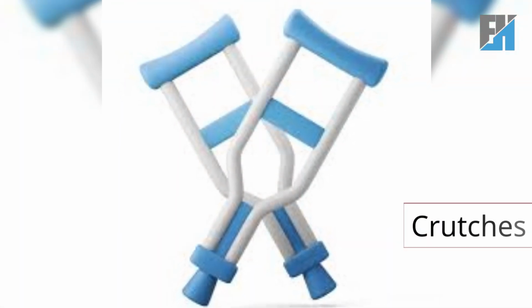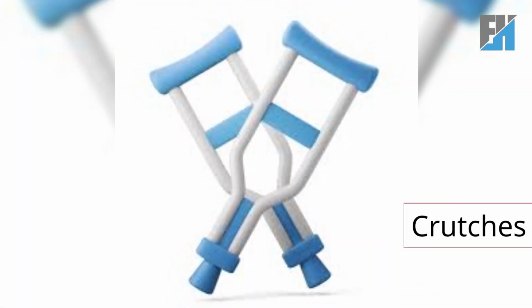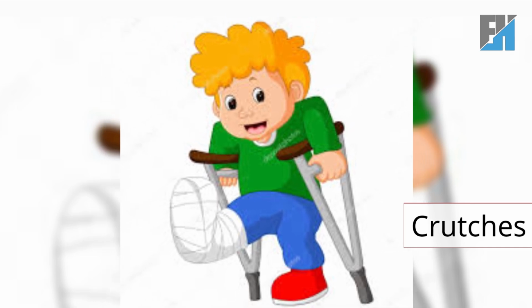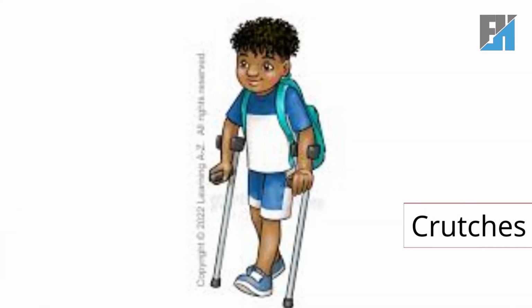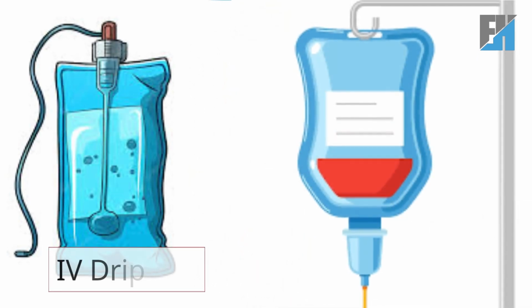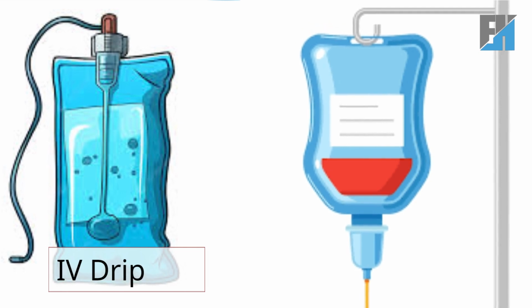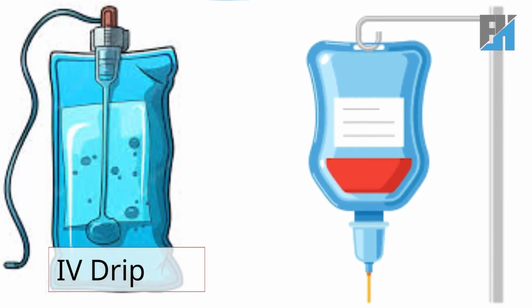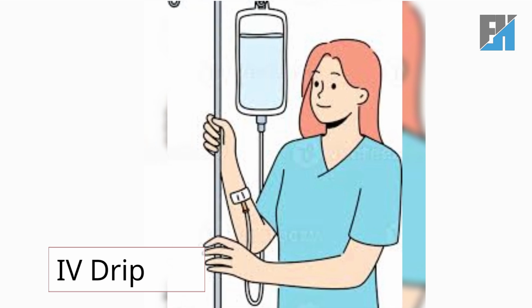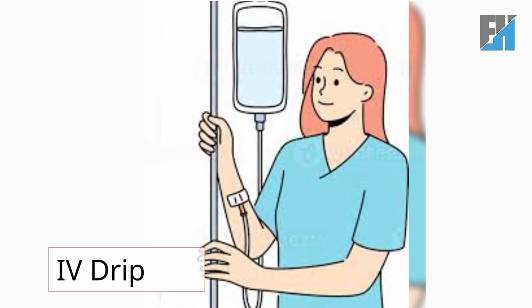Crutches, sticks that help people walk if their leg is hurt. It is spelled like this, C-R-U-T-C-H-E-S, crutches. IV drip, a bag of liquid medicine that helps patients get better. It is spelled like this, I-V-D-R-I-P, IV drip.